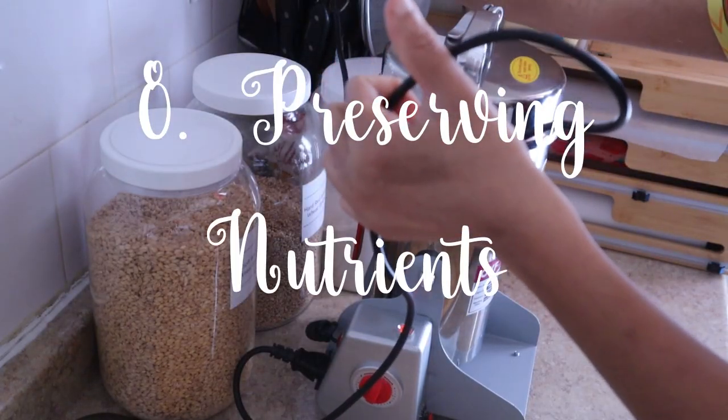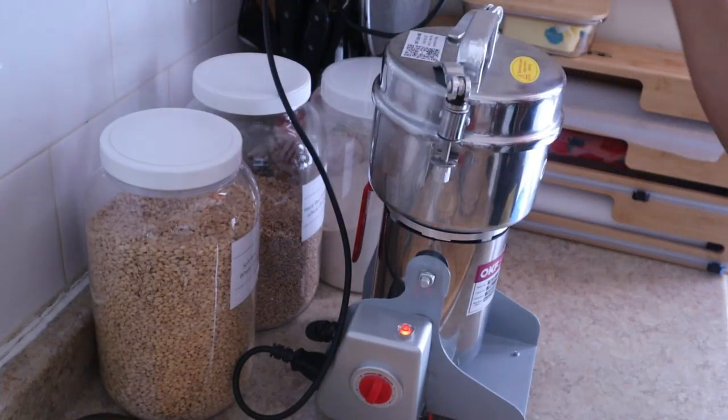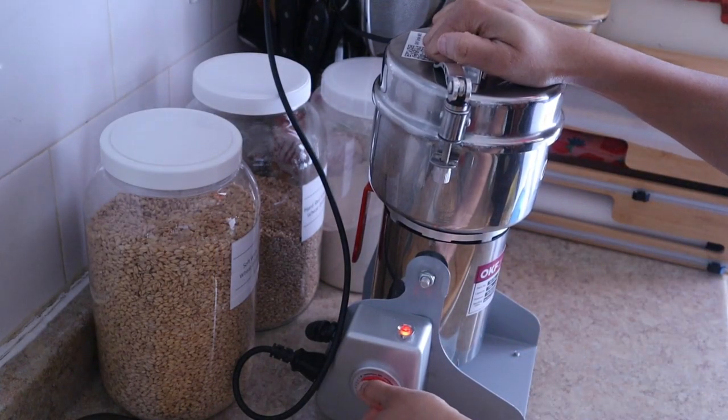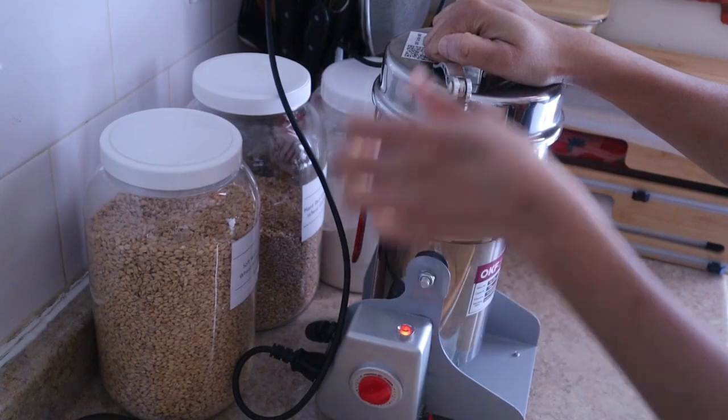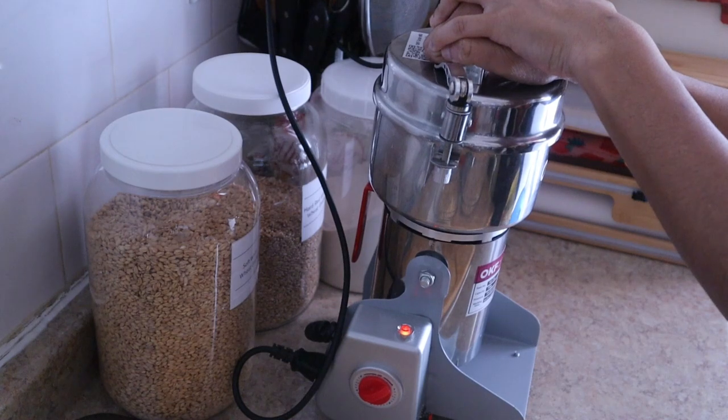Number 8, preserving nutrients. The longer flour sits after milling, the more nutrients it can lose. Try to use freshly milled flour within a few days to get the maximum nutritional benefits. If you're not able to use it right away, freezing it helps retain its freshness.